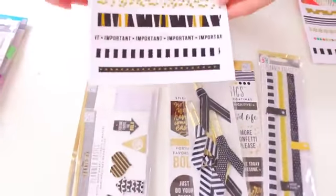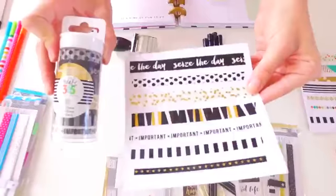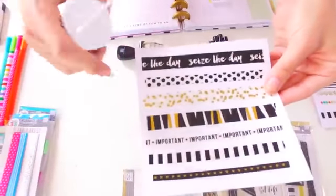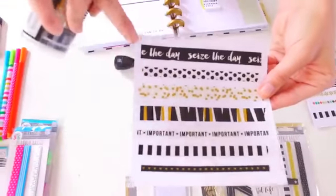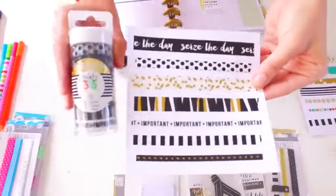So this is what the washi tube will look like. Some gold in there, some confetti. I love the confetti washi. And these have some sayings, like important, seize the day. So that one was really fun.